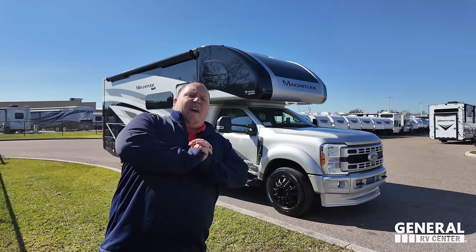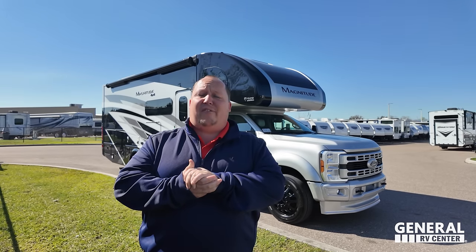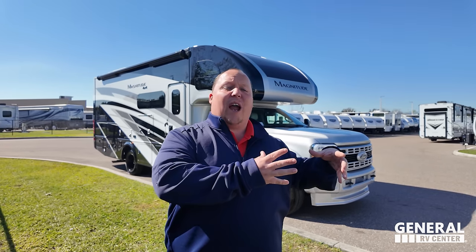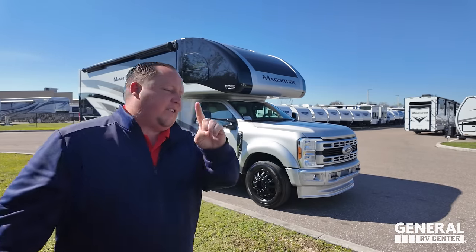Super C's is one of the fastest growing segments in the RV industry, but they're huge. They're 38 feet, 40 feet, big Freightliner chassis. Behind me is a new floor plan and a new concept. Now, the floor plan has been around on the Mercedes chassis, and this is the first one that they've done this floor plan on an F550.